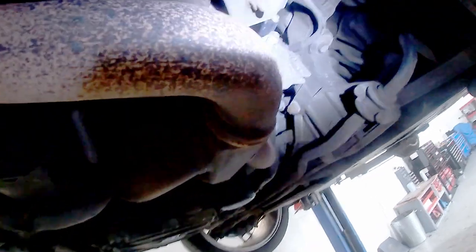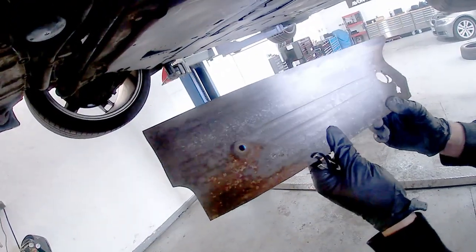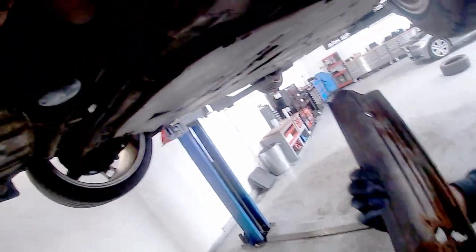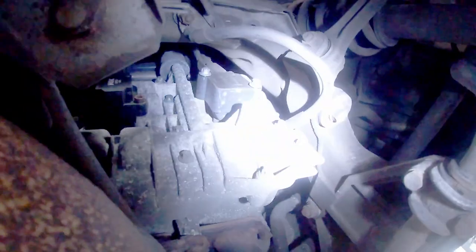Okay, so the first thing that we've done is we've had to remove the cover here, like a heat shield type of thing. Heat shield it is, just to protect the coil packs from the exhaust. So this is the first part of changing the spark plugs. You can see there we've got one of the three coil packs on this side. And you can see there's another one there, and probably another one just through there.